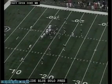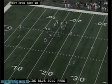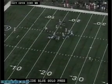Now here comes the cutback with all of it. We're actually in a dime, a 3-man front here with everything. And you can see this guy as a quarter safety, again, where he's showing up, plus the backside weak safety being able to come down.